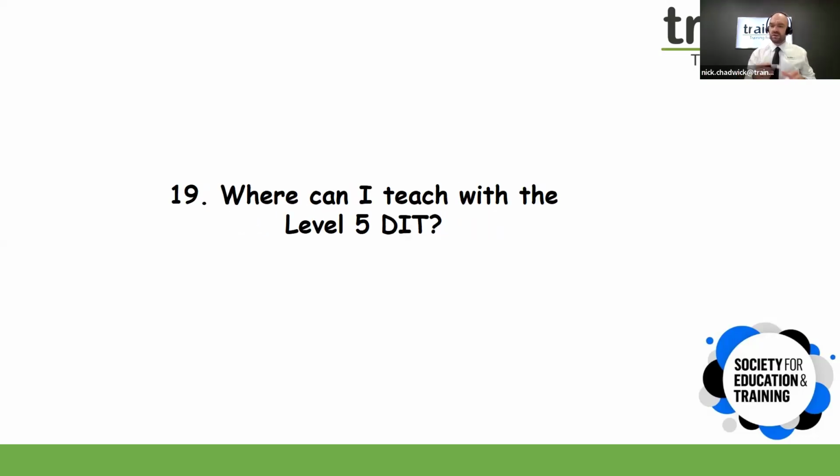Question 19 is sort of looking to the future. So where can I teach with the level 5 DIT? So when you come to the end of your course, you're looking at sort of jobs which are out there. So what areas can you go into? Yeah, so obviously it's the level 5 diploma in teaching, and then in brackets further education and skills, and it's aligned to those occupational duties of a further education and skills teacher. So it's really designed for teaching within that sector.